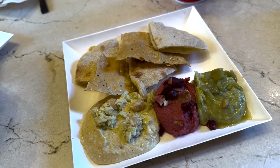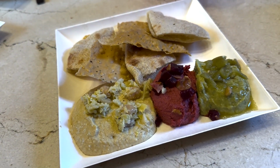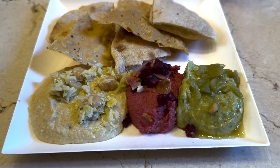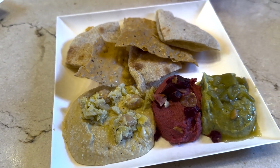It looks really good. First, we have traditional hummus here on the left. In the center, we have red beet and black garlic hummus. Oh, that sounds really good. And then we have an avocado herb hummus with Moroccan bread on the side and crispy papadum. I am ready for my hummus.